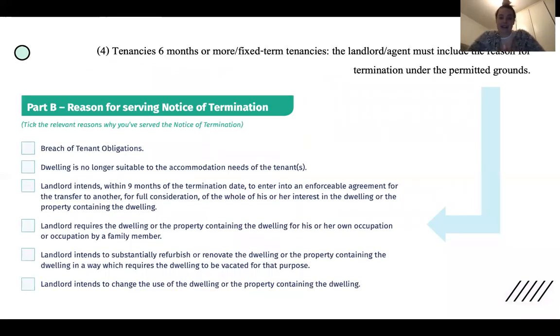If you are in your tenancy for more than 6 months, that's usually when your tenancy rights kick in. And or if you have a fixed term tenancy, you basically cannot be evicted for any reason. And in the notice of eviction or termination, the landlord has to state the reason why the tenancy is coming to an end. And those reasons are very specific in the legislation, and the permitted grounds under which a person can be evicted is basically here.